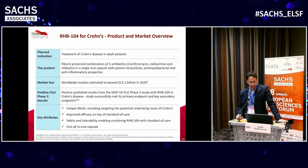So very positive results. What we're looking to do now is an additional study in the future. This was an all-comer study, so we'll be using MAP as a gating criterion and possibly looking at endoscopy as a primary or co-primary endpoint. So we're looking at doing something like that. That's in the works, and we hope to have an update on that in the future.